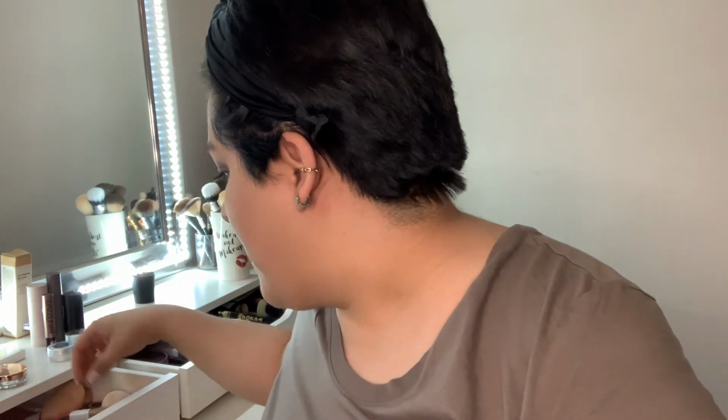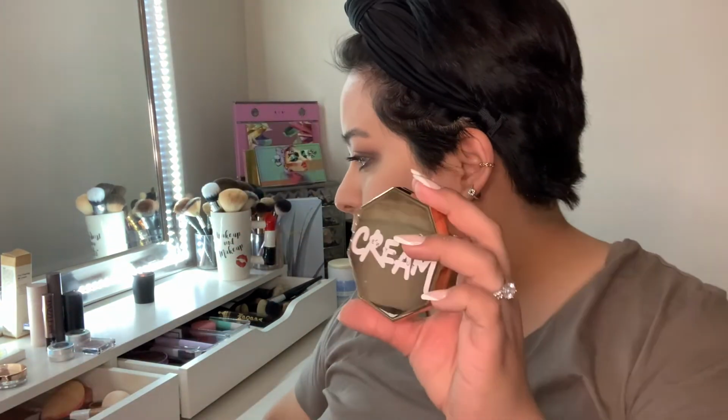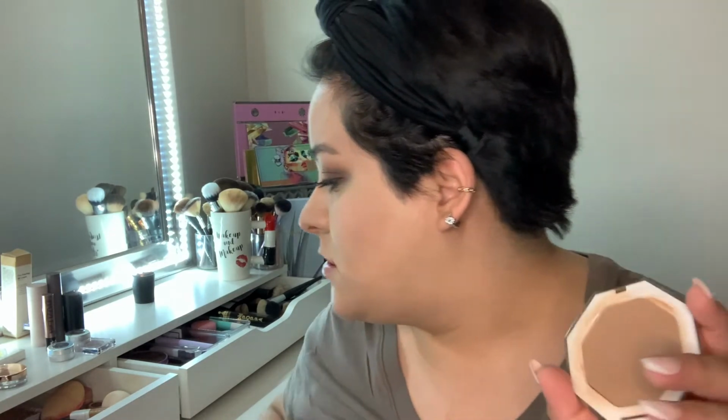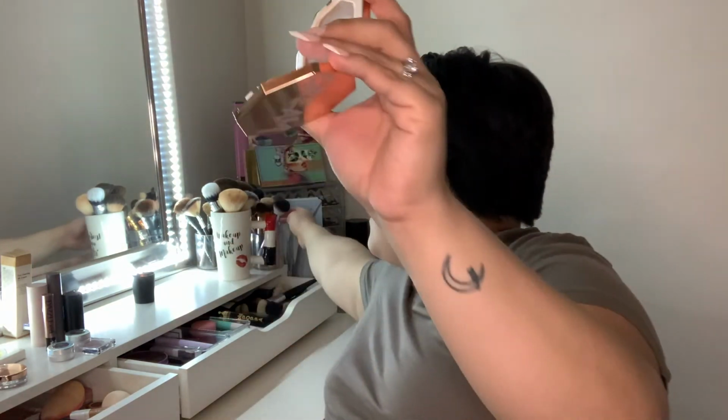Bronzer. What do I have in my Shop My Stash for bronzer? I have the Fenty cream bronzer, but I don't have a powder bronzer, and I kind of want to use a powder bronzer because my face is dried down. Let's see. I guess we'll just use this one. The brush that I've been using with this is the buffing brush from Real Techniques. I just go in here and place it where I want the contour or the bronzer to be placed. Kind of like that. So I'm going to do the same thing on the other side.